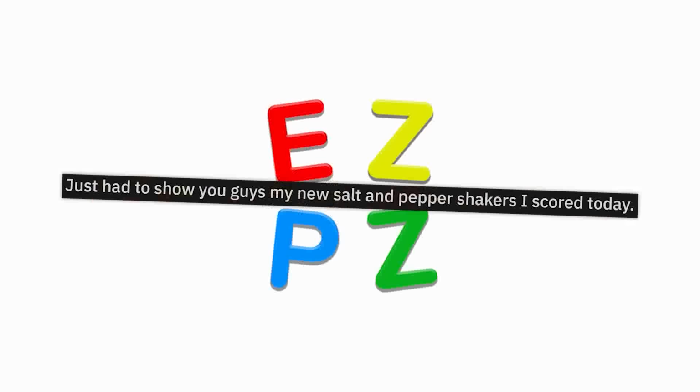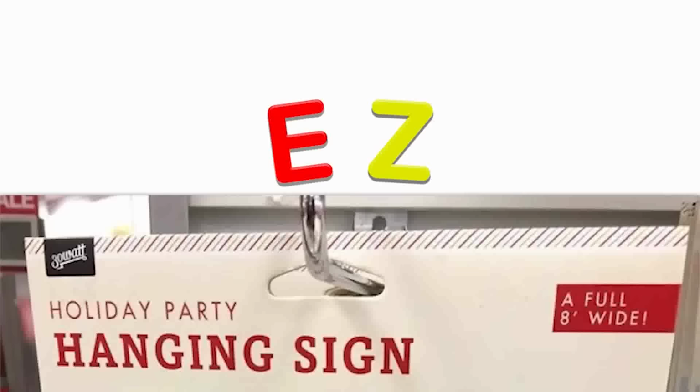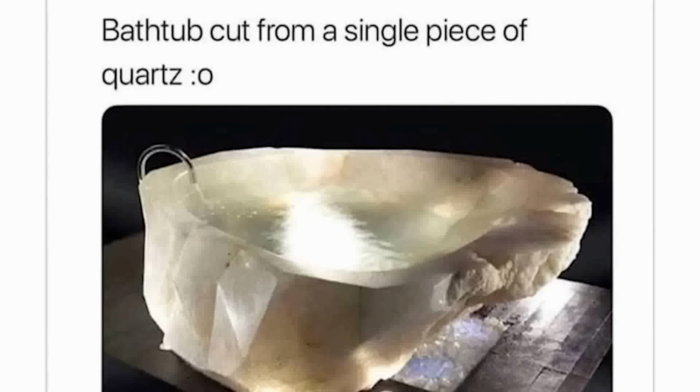Just had to show you guys my new salt and pepper shakers I scored today. Holy crap, that's adorable. Shut up and take my money! Hanging sign, please leave by 9. Now this I need. This I need all the time, and it's gonna get rid of the 9 and just write every time. Bathtub cut from a single piece of quartz.